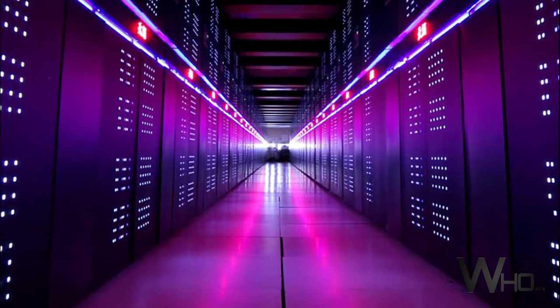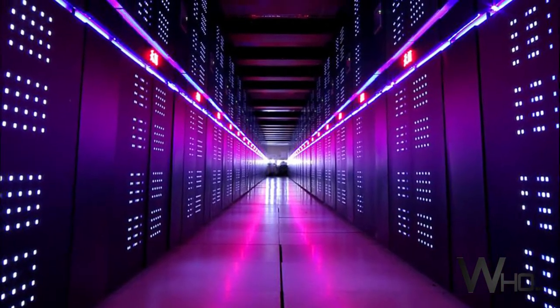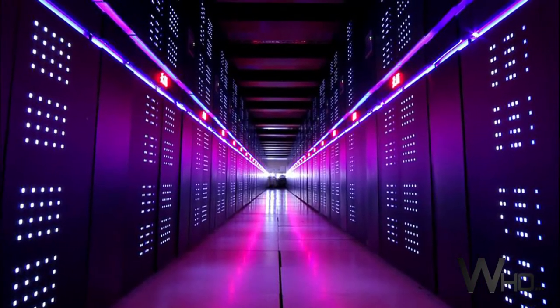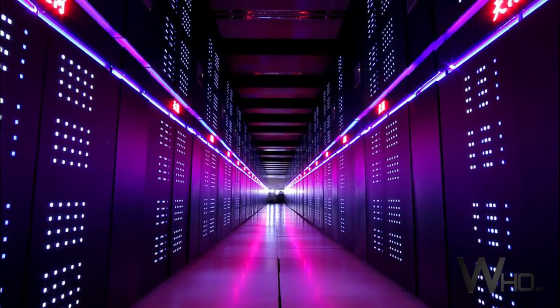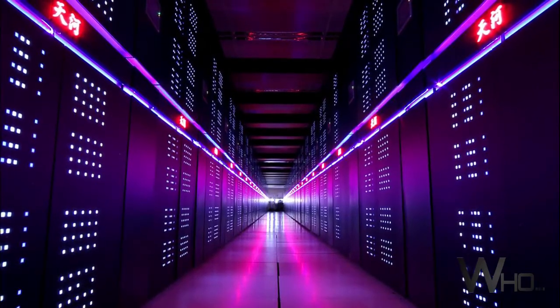While each node has 88 GB of memory, the total memory, CPU plus coprocessor, is 1,375 TB. China spent 2.4 billion yuan, US $390 million, on building this supercomputer. It is now mostly used in simulations, analysis, and government security applications.